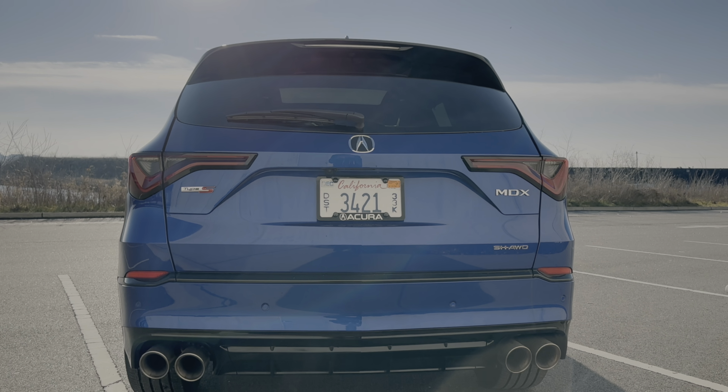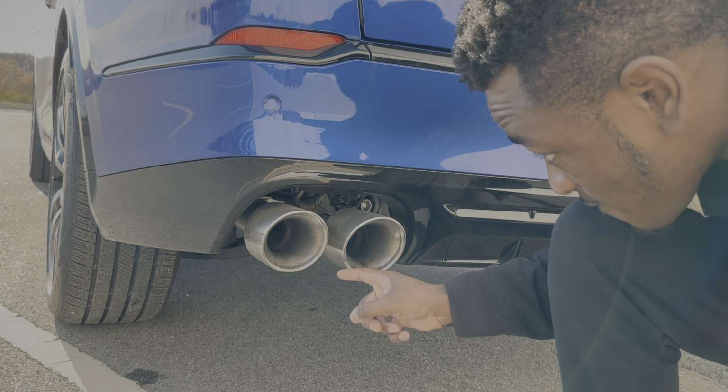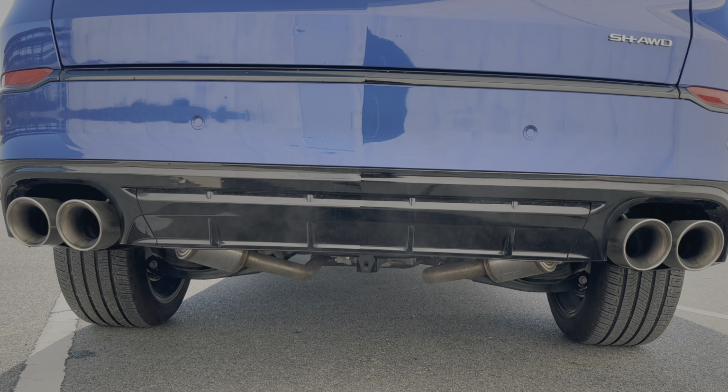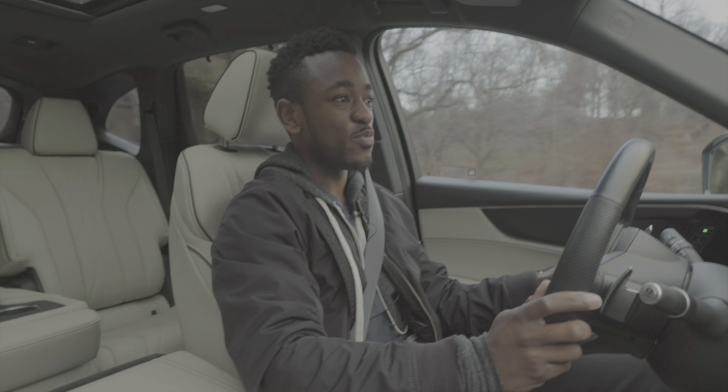But when taking a look at the rear, that's when we've got a lot more Type S-ness going on. You've got these quad exhaust tips on the back, and to my surprise, they're actually real. Here, I'll show you. And in between those exhausts, we've got this more sporty rear diffuser, which is basically also just an aesthetic thing. I'm pretty sure it doesn't do anything as far as actual performance is concerned.